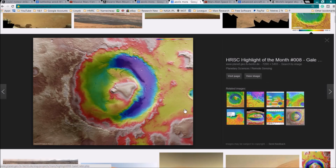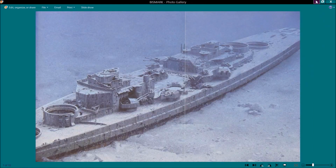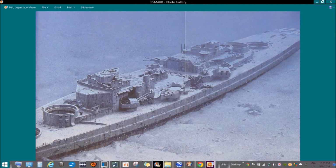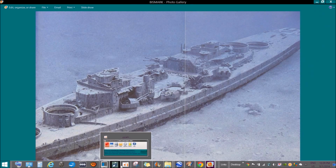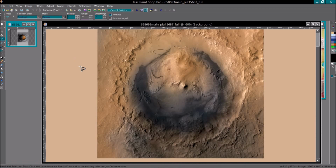Okay, so let's crack straight on with it. I don't want to waffle on too long. We've got a lot to get through here. This is really gonna blow your mind. Hang on, let's get rid of that. I don't want that. Oh my God. When you see what I've uncovered here, you're probably gonna need a stiff drink.